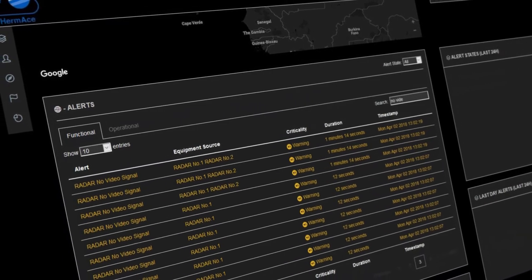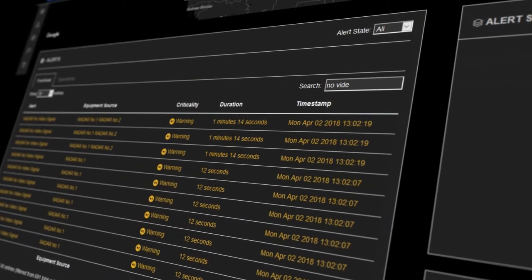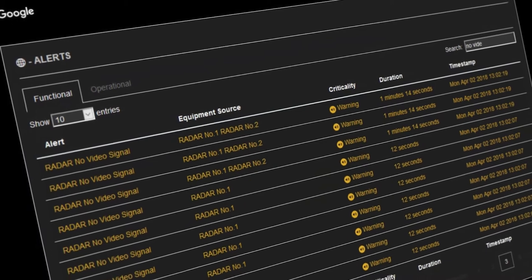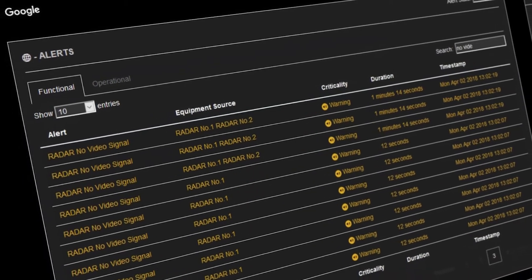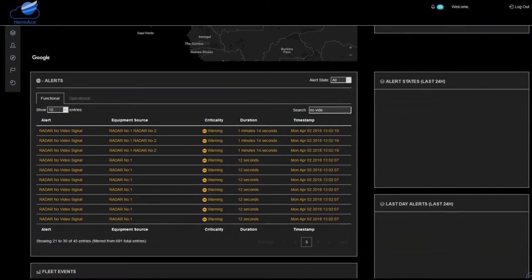We are aware that many alerts are initially presented only for a short time. Sometimes these may not even be noticed by the human eye or are overlooked when the device is checked and found to be still working. Often the problem recurs and is more acute, requiring a service engineer to find and rectify the problem. HermAce provides a way of alerting Furuno and the customer to problems at the earliest opportunity.